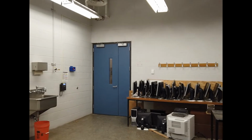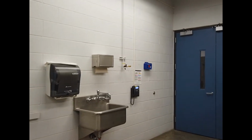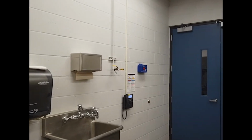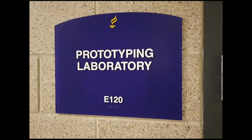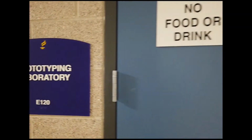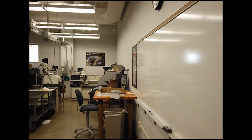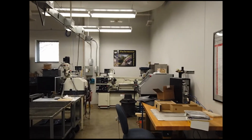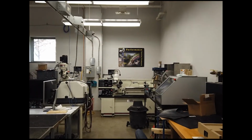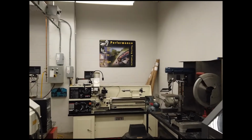We'll head down the hall now to look at one of our materials testing and processing labs. Right across the hall is the Trafton East 120 lab, our prototyping lab. While we have access to the Engineering Projects Lab, it's nice to have some facilities of our own for student instruction and for prototyping. When projects reach the point of needing the larger equipment, they can of course go over to Nelson Hall and use the equipment there.